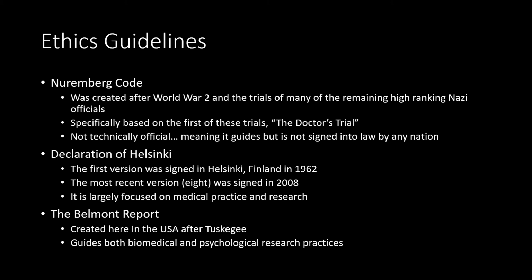it's not actually signed into law by any nation, but then again, many of the nations or research institutions in different nations across the world tend to at least use it as a loose guideline, and then of course there are more official ones that we'll talk about in just a moment.